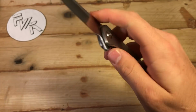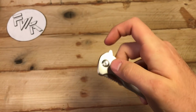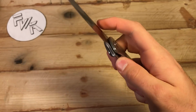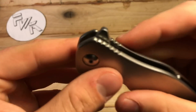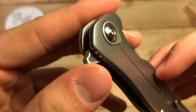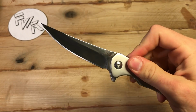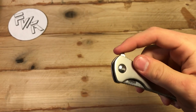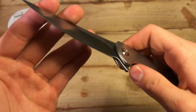So the action's pretty good. The detent is not perfect. You can see you get kind of those hiccups occasionally, but as long as you get a positive grip on that flipper tab, that's going to fire open. You can see here is the flipper tab. No jimping. Fairly rounded off though. It's not sharp, not hard to use, and it will accept both a push button and a light switch. Well, if you can actually flip the knife correctly, as you should.